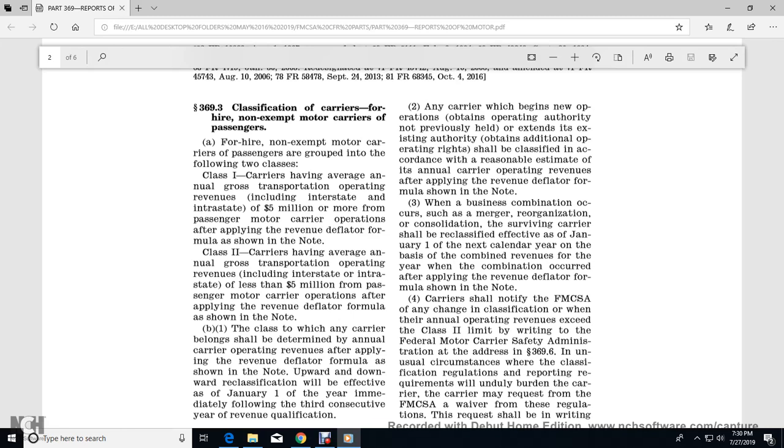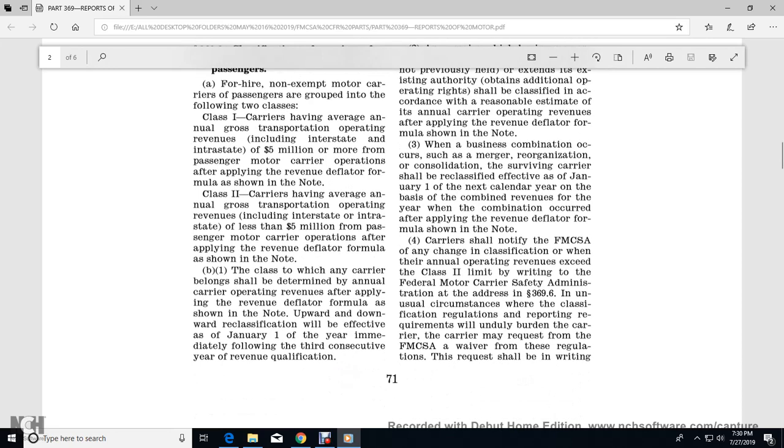Class 2, carriers having average annual gross transportation operating revenues, including intrastate, of less than $5 million for passenger motor carriers, after applying the revenue deflator formula shown in the note. Class 3, in which any carrier belongs to the determined annual carrier operating revenues that apply with the revenue deflator formula shown in the note.